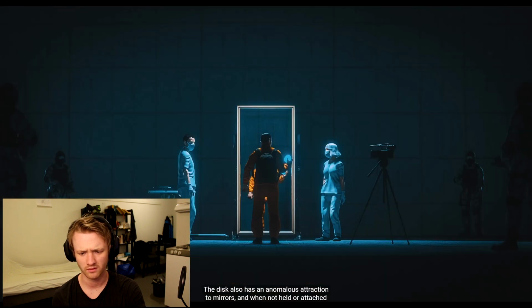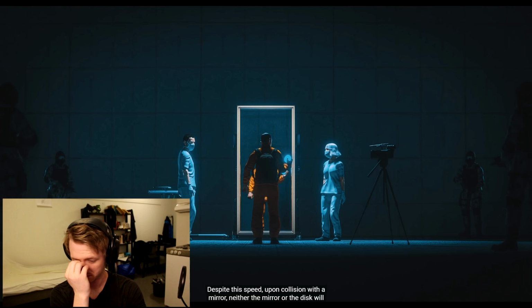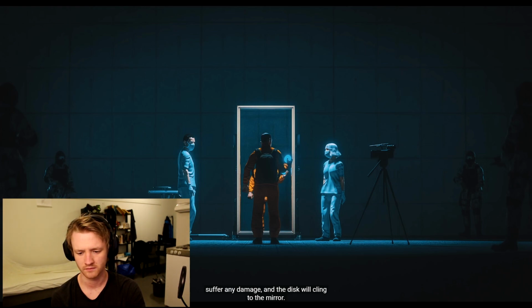The disc also has an anomalous attraction to mirrors, and when not held or attached to a mirror, the disc will rapidly move towards the nearest mirror, building up immense speed and smashing through any obstacles to get to its destination. Despite this speed, upon collision with a mirror, neither the mirror nor the disc will suffer any damage, and the disc will cling to the mirror.